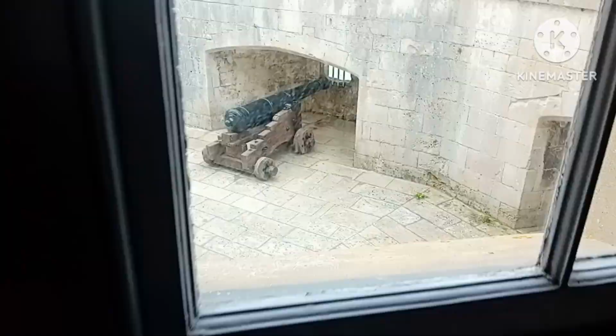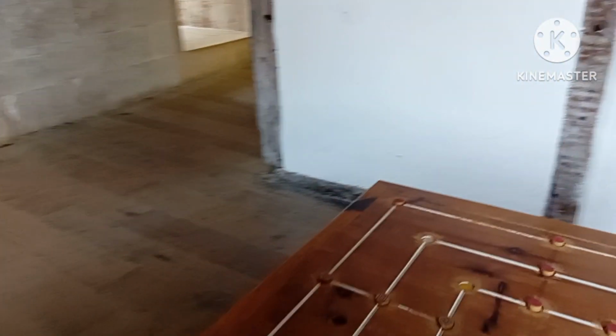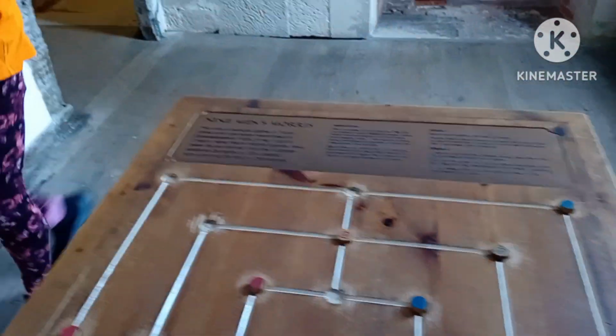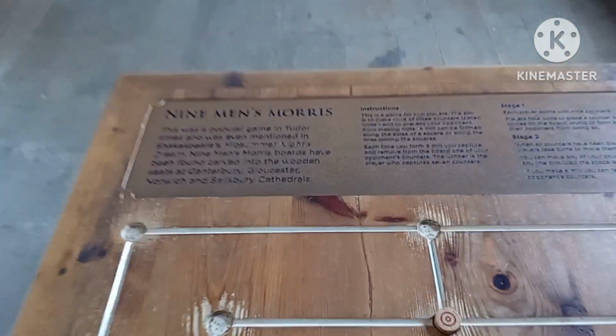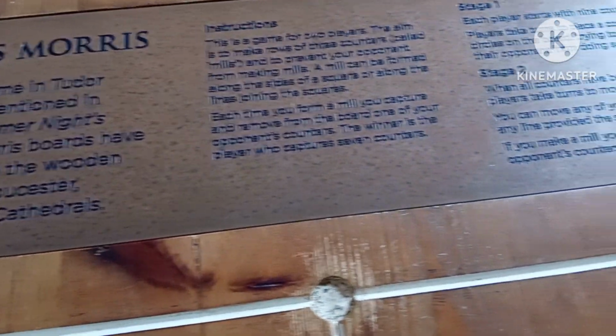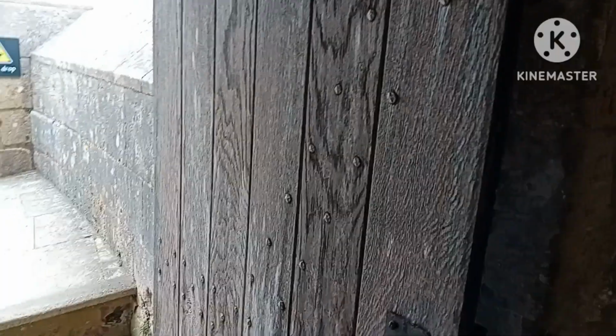The fireplace there. It's looking down onto the gun deck. We'll be going back down onto in a bit. A popular game in Tudor times was Nine Men's Morris. Tells you all about it there. And it's played with these counters. These amazing old doors, look at these.